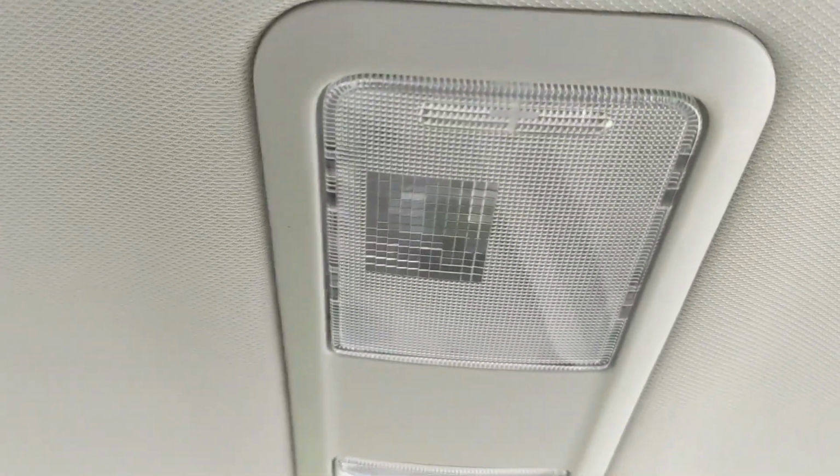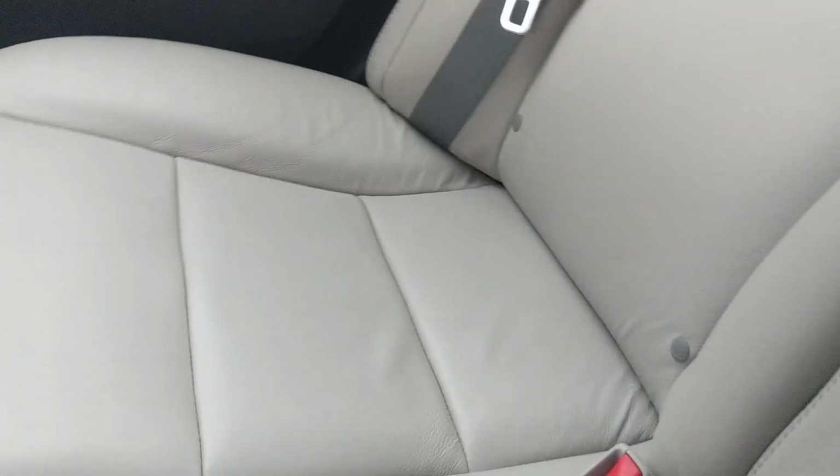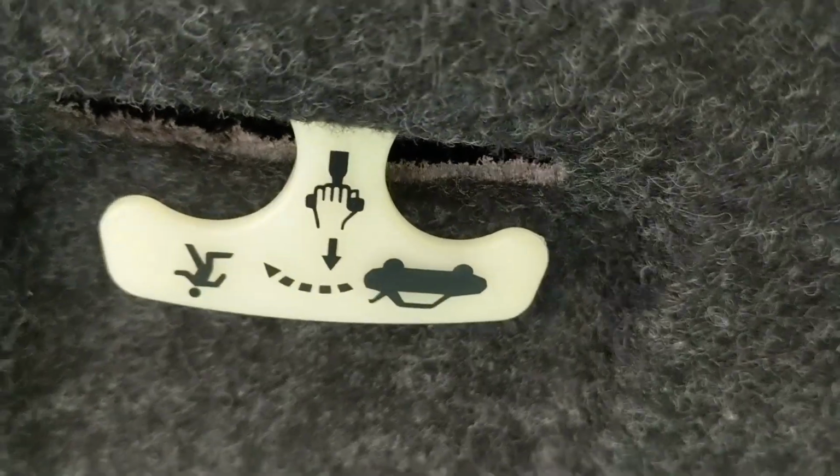We have little lights above. Oh, let's not forget about the armrest. A couple cup holders in here, and then we have a pass through. But that's about it for the back seat. Let's get into the trunk. The trunk is not automated. It does have the creeper hatch here, so if you're tied up in this trunk. Now, it's a big trunk.